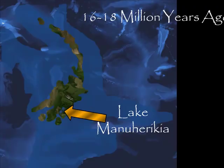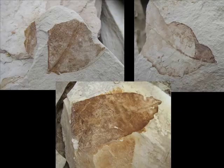I'll come back to that in a moment, but I picked up a rock. Ta-da! Fossil leaves. So I was feeling pretty good about myself that day. It was pretty awesome, and their jaws just dropped. But what this is, is the remnants. So this is 16 to 18 million years ago.